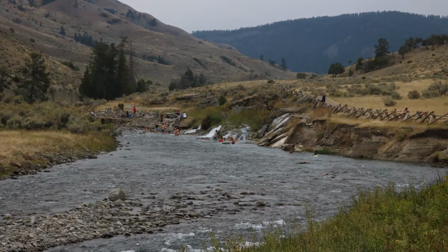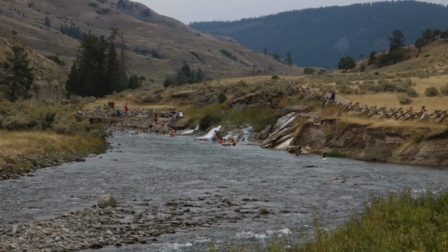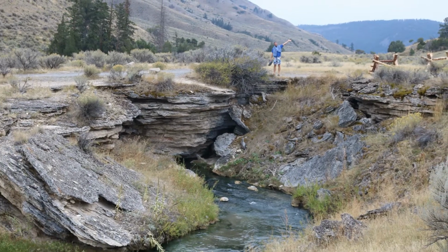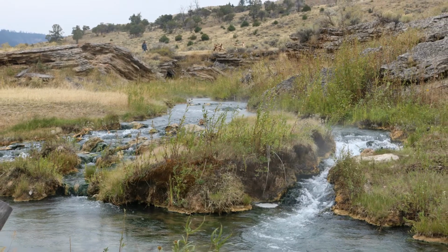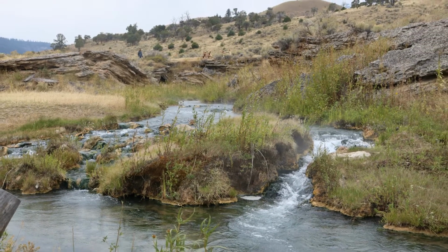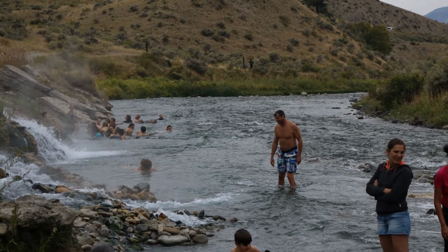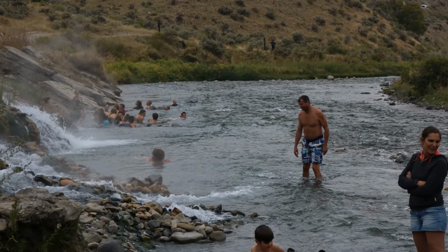Just north of Mammoth was the Boiling River. This is the second of two areas in the park where swimming is allowed, and it is much warmer than the swimming hole in Firehole Canyon. Very hot water flows from this crack in the ground into the Gardner River. The river is too cold and the spring is too hot, but if you find the sweet spot where they mix, it is blissful.